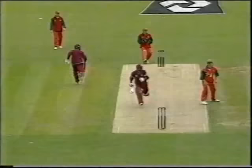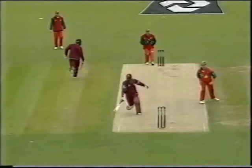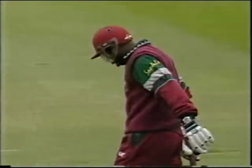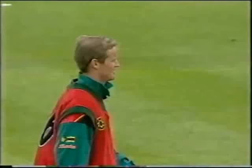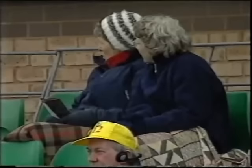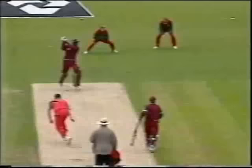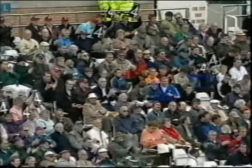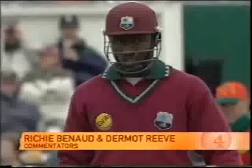And they'll have to hurry here. Misses. A bit of urgency from the West Indies, and quite right too. Some very good strokes already today. Nothing much better than that one.